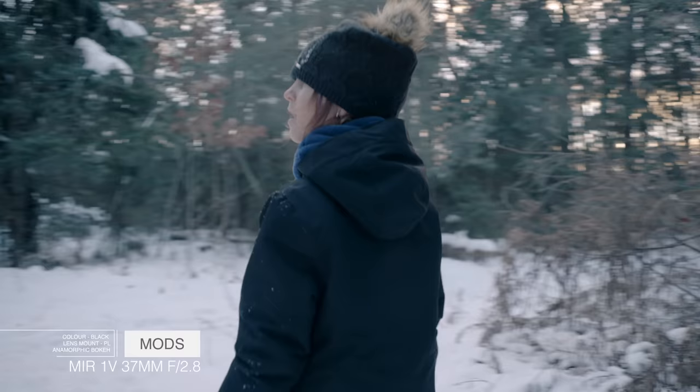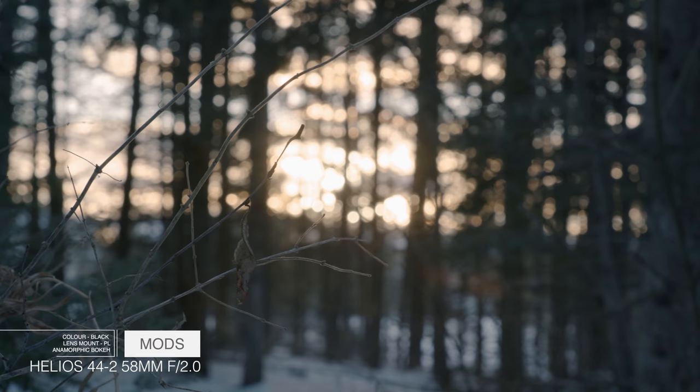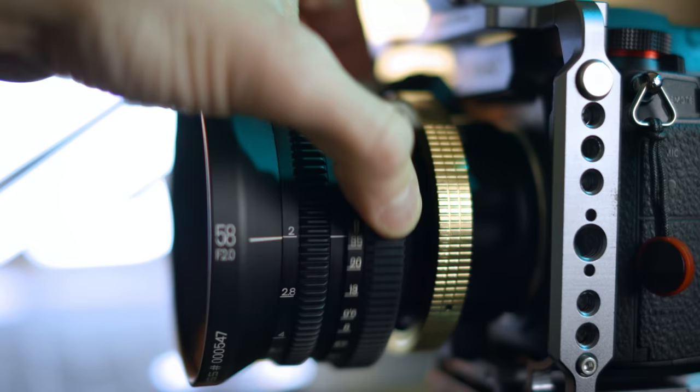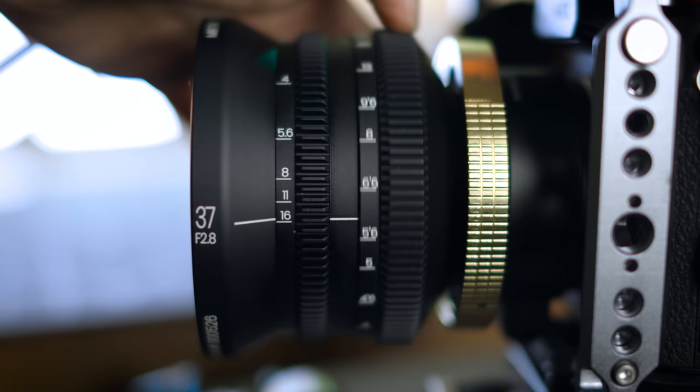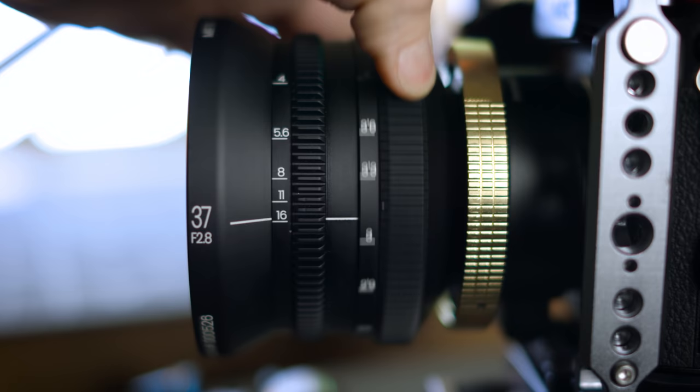Now, I should mention that these rehousings don't use an internal focus mechanism, so the barrel of the lens will extend or contract slightly when focusing. Part of this was done to keep the price of the rehousing down, because internal focusing is more complicated and more expensive to produce. Plus, there are certain limitations internal focusing brings to the lens performance, such as limiting coverage the lens can have. I did hear internal focusing is being developed as a higher tier option, so stay tuned for that.